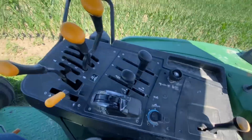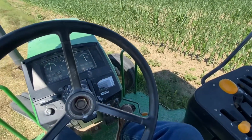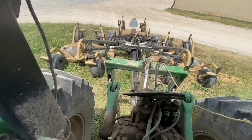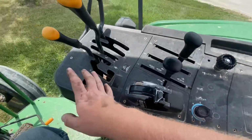I think I already mentioned that I love 6210s. I'm gonna own one of these someday. Okay, next fun task, 6210 and finish mower. This method of mowing the lawn saves a lot of time over a traditional zero turn, and also we don't have a zero turn, so this is what we use.